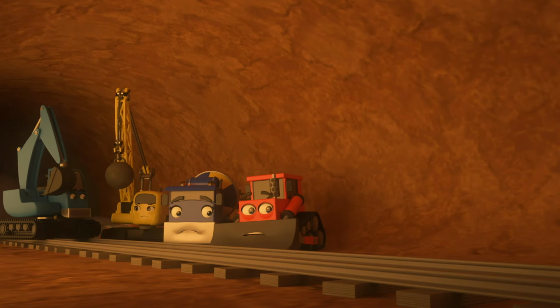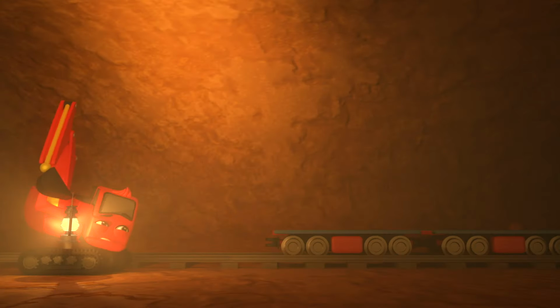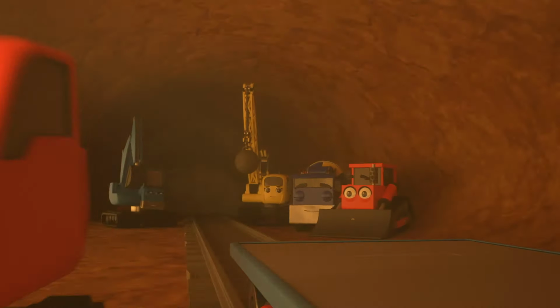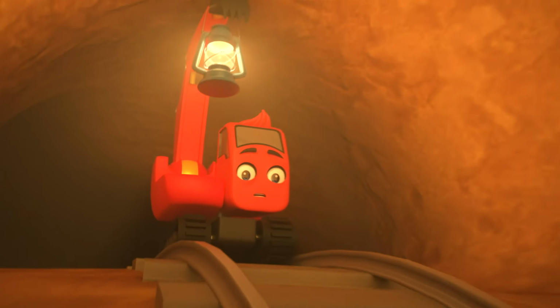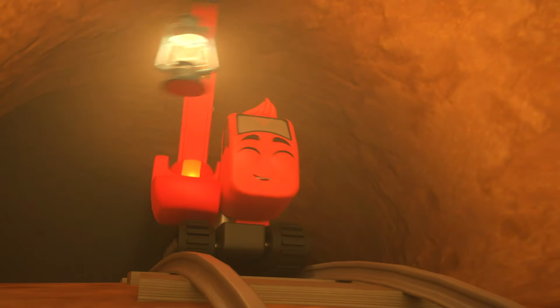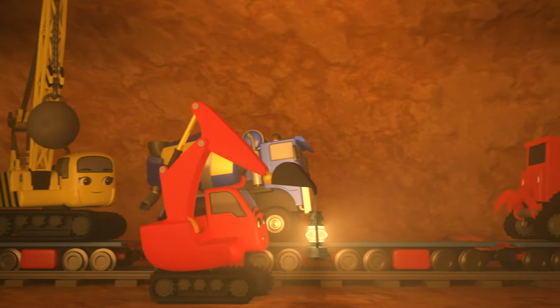Digley starts investigating the rest of the tunnel. He can spot something up ahead. There are some train carriages on the tracks. Tracks lead deeper into the tunnel. Digley thinks that they can get on the train and escape out the other end of the tunnel. The construction crew have all jumped on the train.